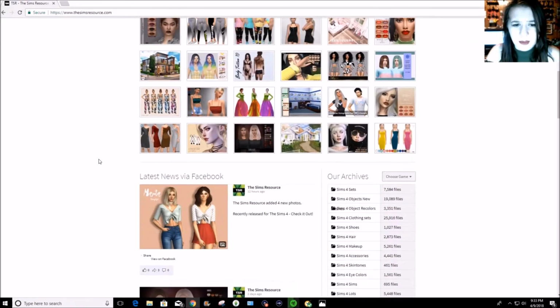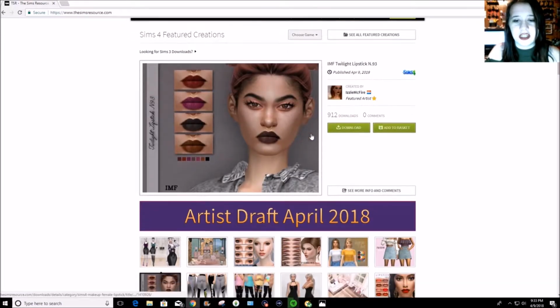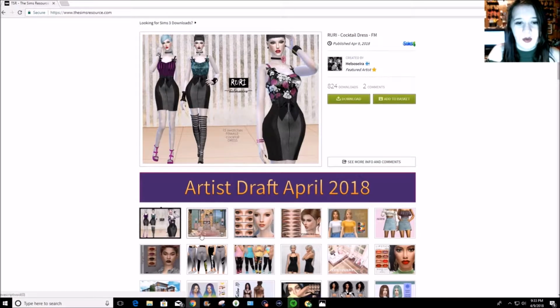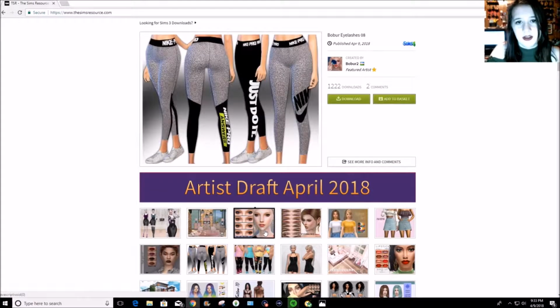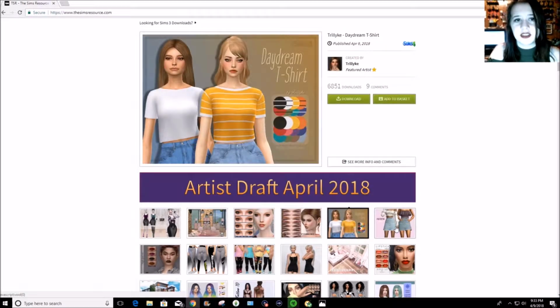But I'm sure most people have heard of this site. They usually have a featured creation as your homepage that you can go through and see, and I usually look through them just to see what they have. She's one that I have a lot from, or him, I don't know if it's a he or she, actually. I think I follow them on Twitter, though. But it's sort of nice.